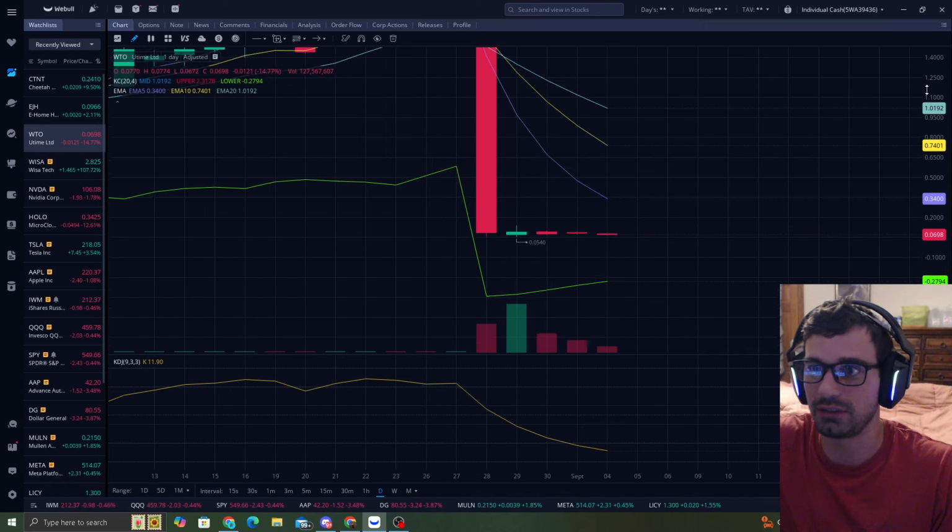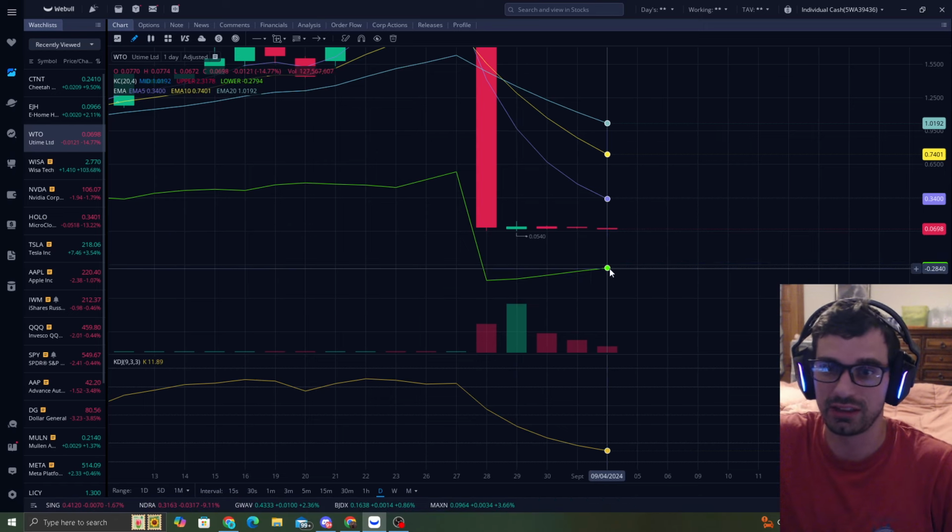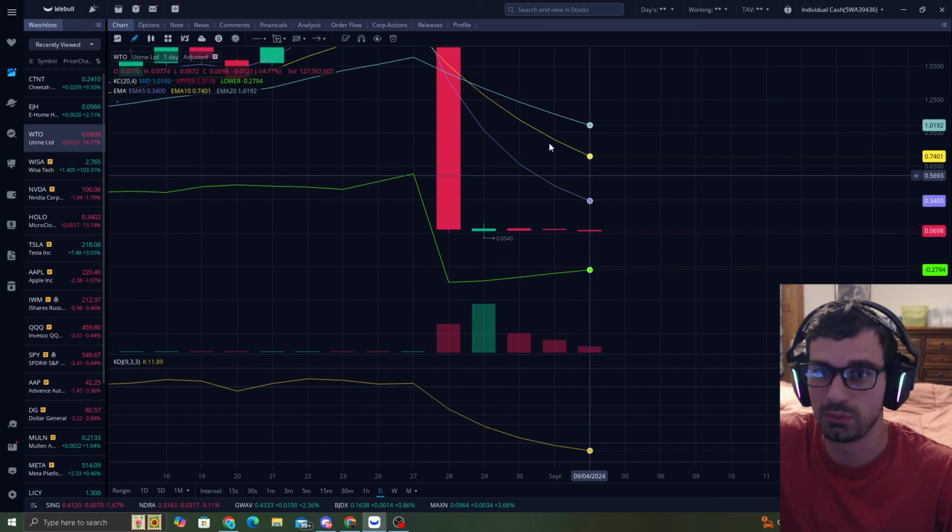So there are stocks that I am looking at that did do this type of pattern, and I have stocks in my portfolio that I bought because of this, with the time distance and everything.